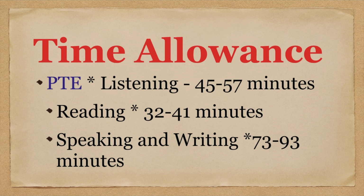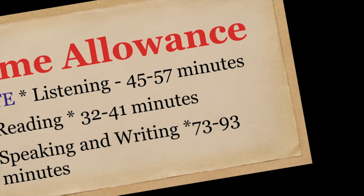While the speaking and writing are combined. The speaking section and the writing section are combined in this section. So it will take around 73 to 93 minutes all up. It also depends on how many essays you're going to get. The most essays you're going to get is 3. So based on my experience, I had 3 essays all up, with 20 minutes to complete each.